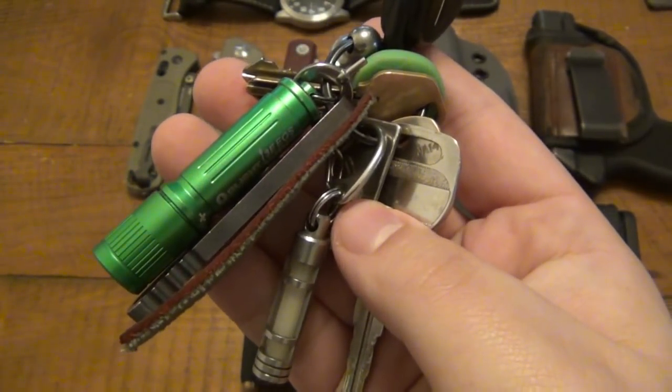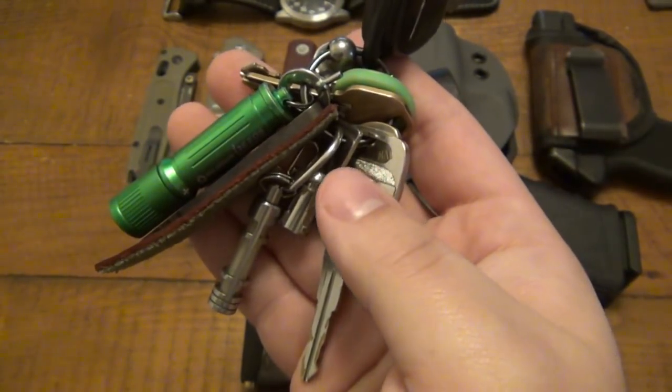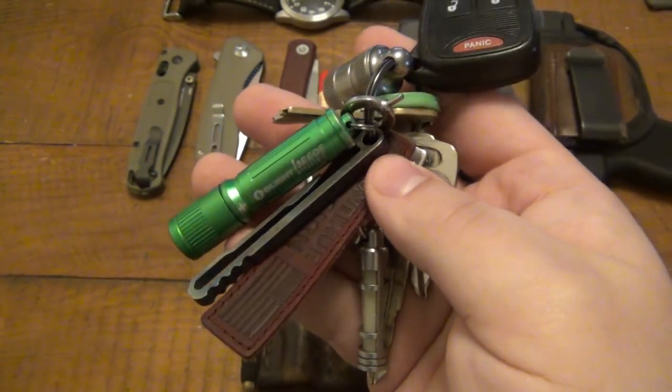I think I did a video on it a long time ago. If I haven't, tell me down in the comments and I'll do one. But it uses my fingerprint to open. But in case the battery dies, obviously it's electronic, I have to have the key to override it.